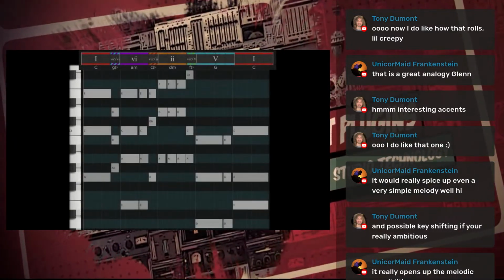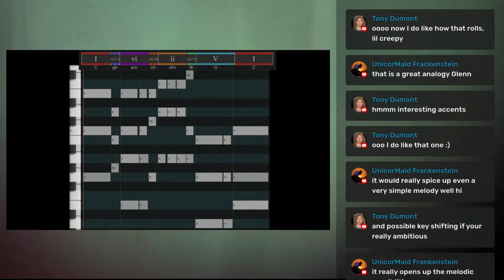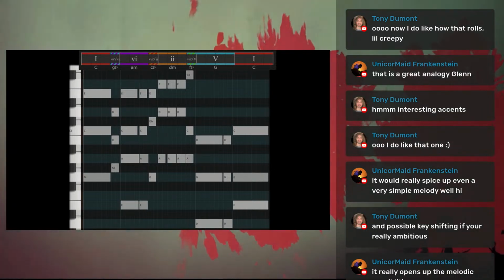For example, look at this progression in the key of C major, where I use all 3 as quarter note approach chords to the A minor, D minor, and G chords.